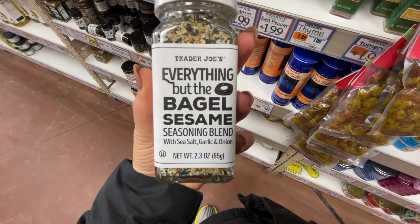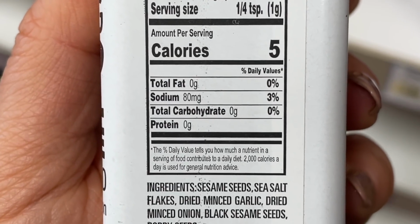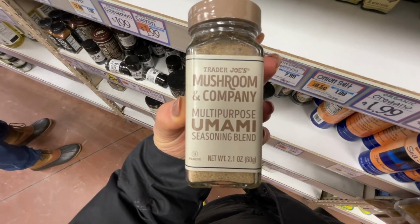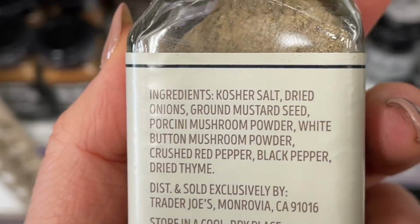Next, the everything but the bagel seasoning. I mean, this is one of the most popular Trader Joe's items. This Mushroom and Company multi-purpose umami seasoning is slept on. People aren't talking about this, but this is a great option if you have meat eaters and you're trying to warm them up to vegetables. Putting the umami flavor in dishes is going to make them say, oh, I actually like this, because it has the umami, which usually comes from meat. So this is a great seasoning.